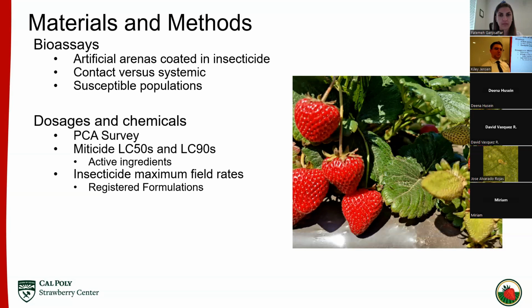We then took these LC50 and LC90 values and actually exposed the susceptible population again, since this is a theoretical value and we wanted to see the actual response of the population, as well as field populations of 2-spotted spider mite. And then I compared the mortality response in that susceptible group with resistant field populations. And if there was a significant difference in mortality between that susceptible group and field populations, we would attribute that difference in mortality to resistance.